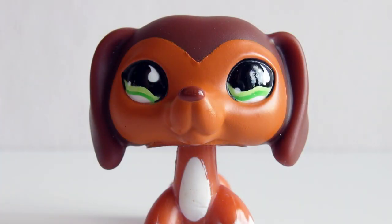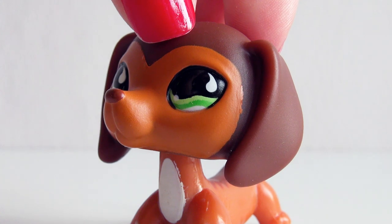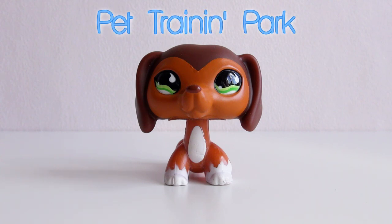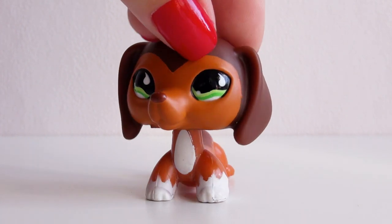She has green eyes, which are a little curvy, and according to the symbol in her eye, she's a sportiest pet. The original set that this LPS comes with is called Pet Training Park, and is a package of three LPS pets. So, this is what this LPS looks like.